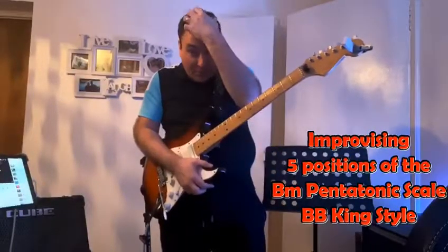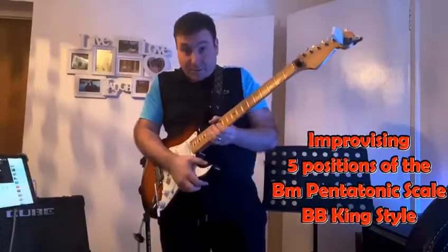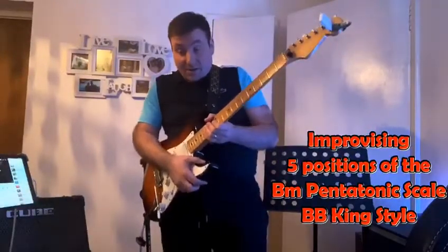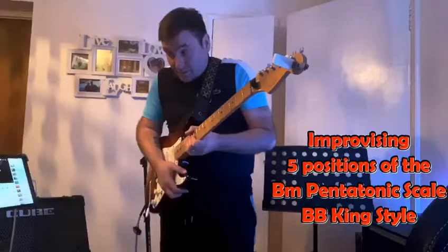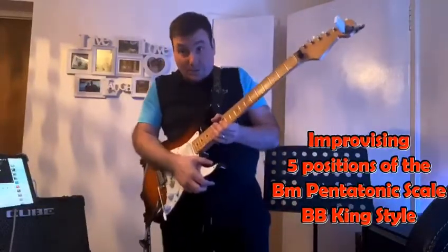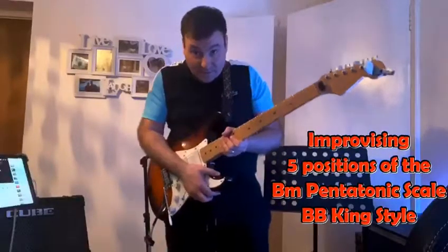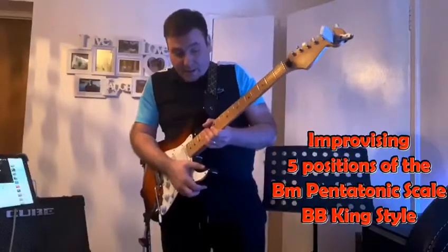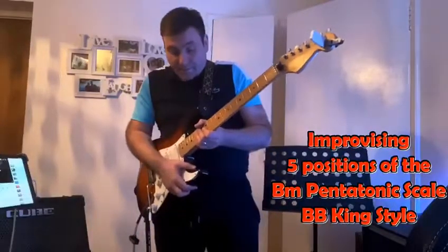This is a minor pentatonic scale, so we're going to be going through the five positions along with a backing track. This is a backing track in the style of B.B. King blues in B minor. And also I'll maybe throw in some unison bends in there as well. Go up and back, up and down the five positions.